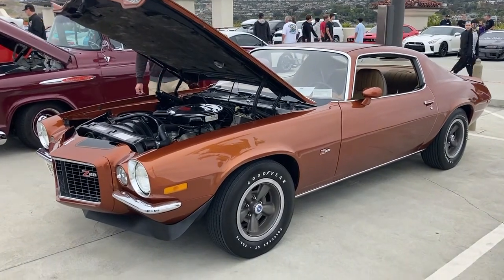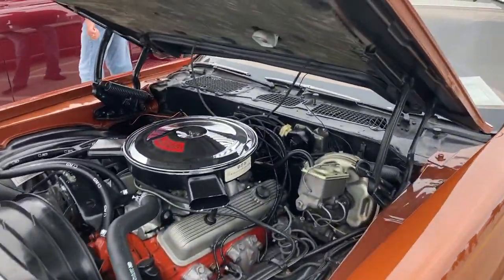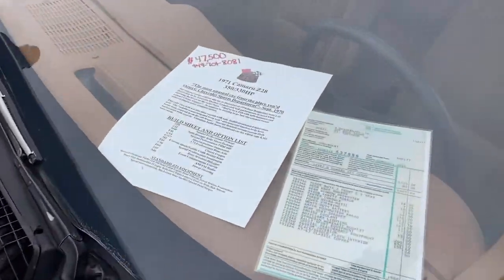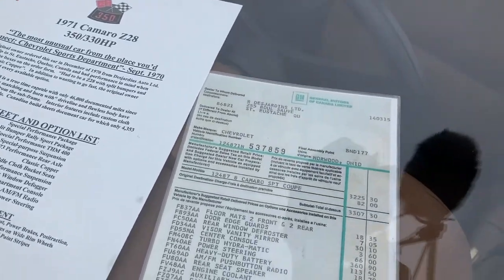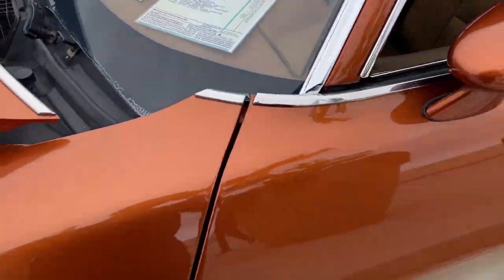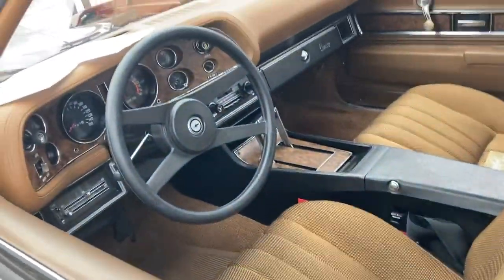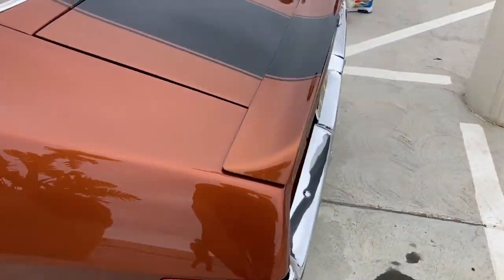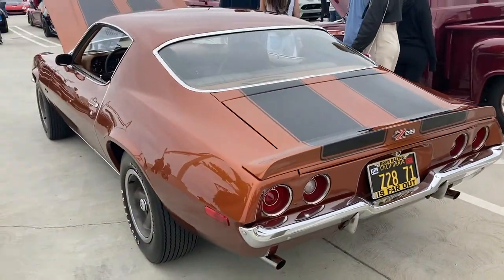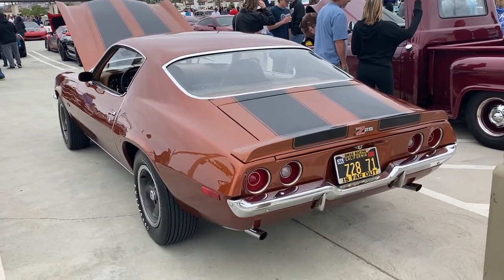'71 Camaro Z28. Clean example. It's for sale too. Only $47,000. Guess the original spec sheet. That's cool from the dealership. Whoa. Yeah, it's very clean. Ooh. It's so old school. Someday, maybe. Buy one of these. Actually, I'd rather have a Mustang. I'm a Mustang kind of guy. But this is clean.